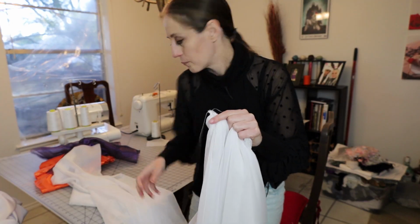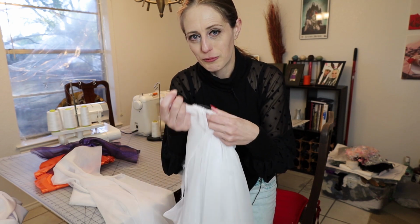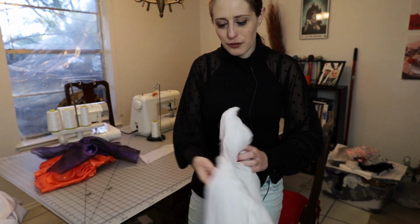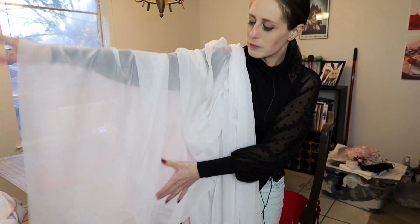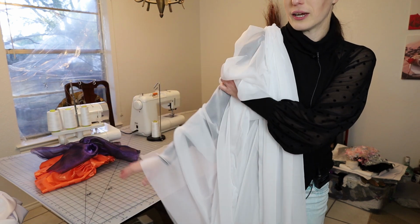I'm actually gathering mine into a little neckband, which is right here, also chiffon. So I just have the 2 rows of gathering stitches, and I've basically gathered it as much as is possible. And I like the way this drapes so far. It's just really cool. And since I'm gonna be tying the sleeves up, they're kind of gonna go like that.